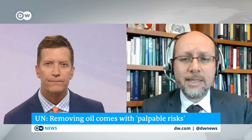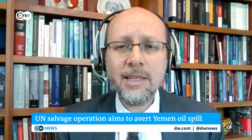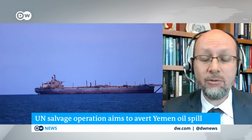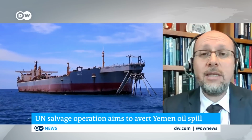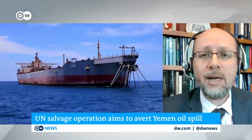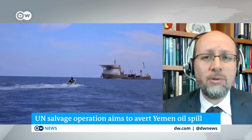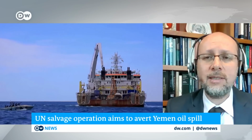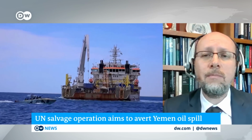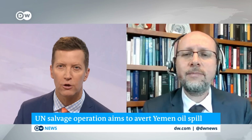Well, there are various risks facing the mission, and they're quite serious. The Safer is an old and decaying structure that has not been properly maintained for years. So there is the risk that it may simply break apart due to changes in pressure as the oil is pumped out. This would cause a massive oil spill. There is also the risk of explosion, given the highly flammable and volatile compounds in the Safer, and this could expose millions to hazardous air pollution. And a massive oil spill, what would be the ecological risks then?